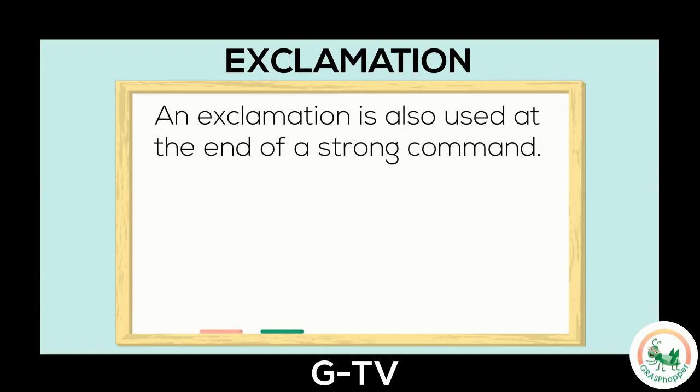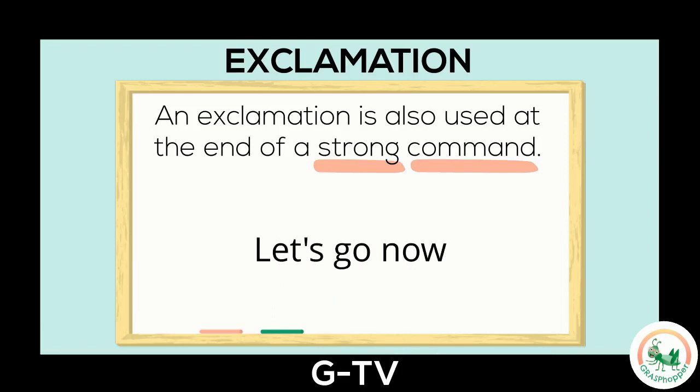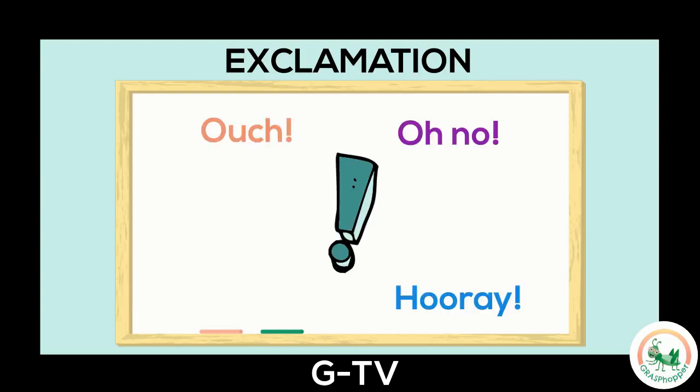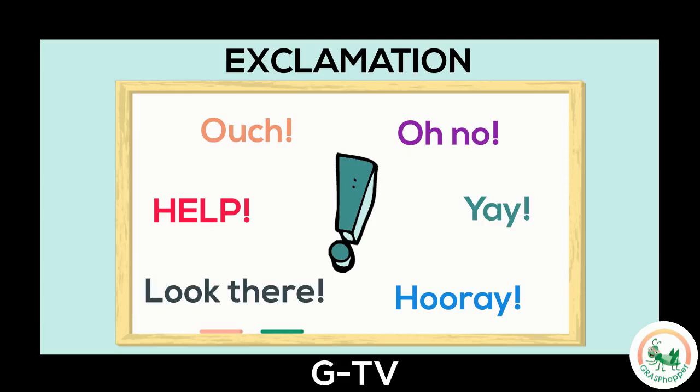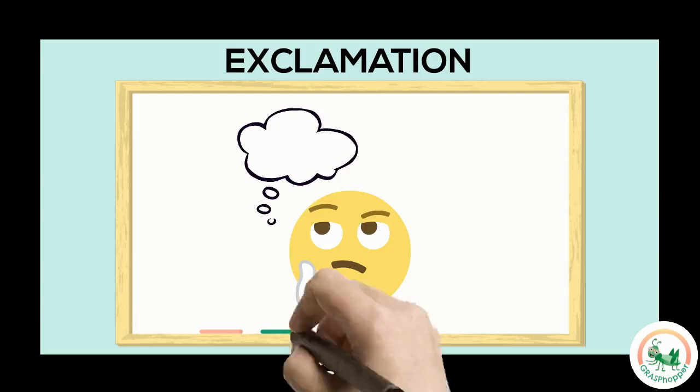An exclamation point is also used at the end of a strong command. A command tells you to do something. Here's an example. Let's go now! This sentence is demanding you do something immediately, so it is a strong command that needs an exclamation at the end. Here are some other ways we might write emotions or commands in sentences. Ouch! Oh no! Hooray! Help! Yay! Look there! When deciding if a sentence needs an exclamation, we can think, does this sentence tell a strong feeling or command? If yes, then write an exclamation.